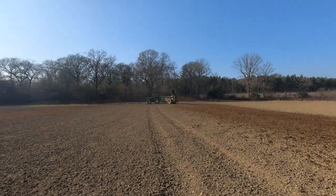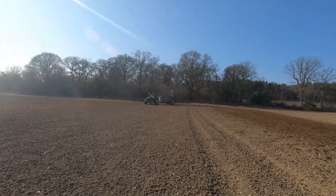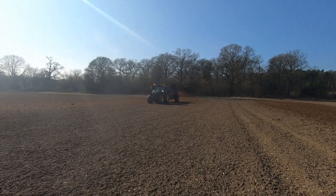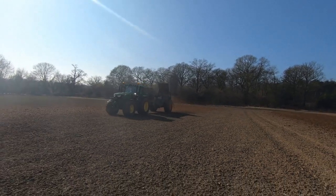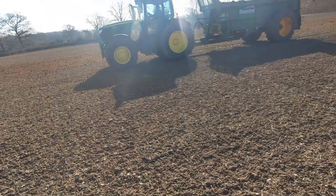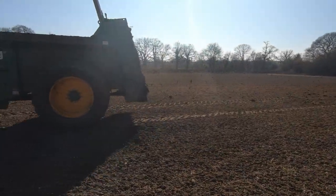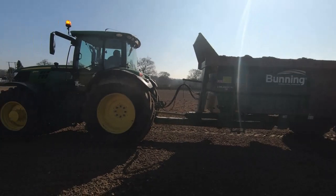Looks like we're going for 4 runs. No. Oh, maybe. Yes, 4 runs. So obviously getting 4 runs to a tractor load. Going on sparingly now. I think that's it.